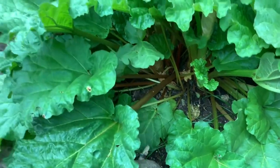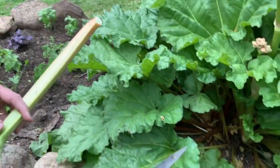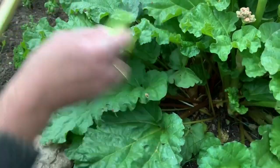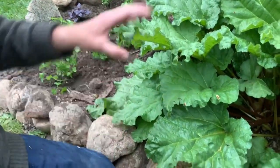And you're going to need to be careful that you aren't cutting everything, because it's really easy. There's so much in there when you stick your knife in that you're just slicing through everything, and you don't really want to do that. You want to be surgical about this and just pick out a few leaves.